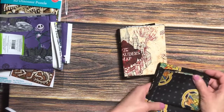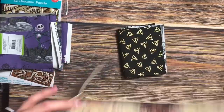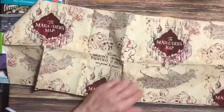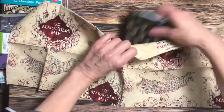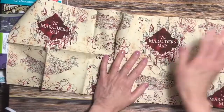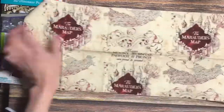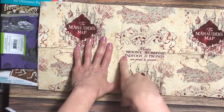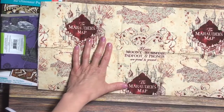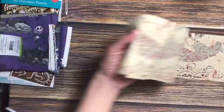Oh my goodness. Okay, here's the Marauders map. Yes, yes, yes, yes. So I don't know if you've been in Walmart lately, but they now have sections. Like they have a whole section for superheroes. It's freaking awesome. This is Wormtail, Mooney, Wormtail, Padfoot, and Prong. Awesome. Awesome sauce.